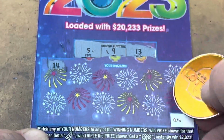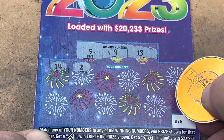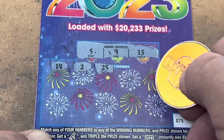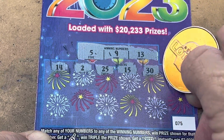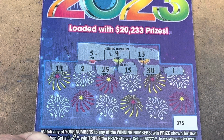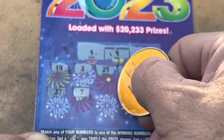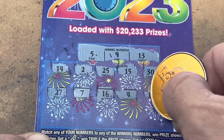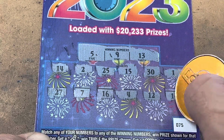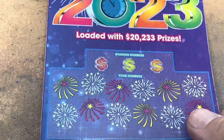Come on, symbol. 14, one off. 2, 25, 15, 30, and a 1. Nothing up top. 27, come on. 7, 16, 4, we needed 5, 12, we needed 13, and 10, another one off. So nothing on 75, come on.